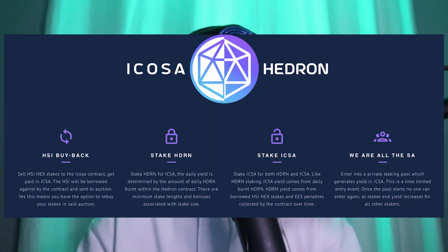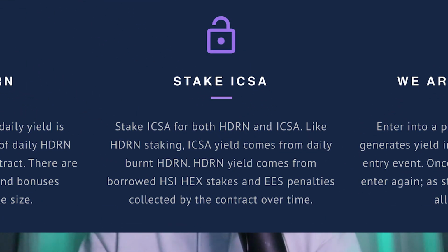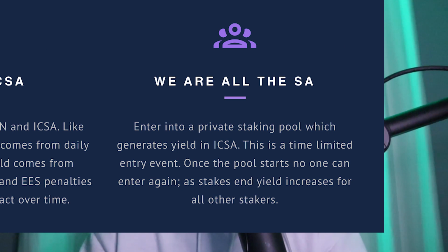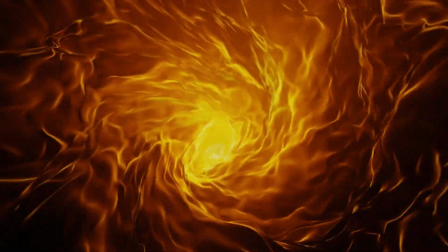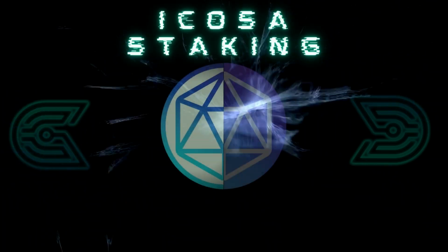As a brief overview, we will cover the Icosa staking pool, which pays yield in the form of both Icosa and Hedron tokens, how the payouts work, as well as the minimum timeframes involved for staking and penalties for ending a stake early. Secondly, we will cover a brand new concept, a We Are All the Source Address staking pool. This is a one-time access pool where users purchase an NFT as a representation of their stake in the pool. To see their reward, users must burn their NFT to obtain their portion of the yield in Icosa to date. This means once they cash out, they're out forever, kind of like a last man standing pool, but let's continue this discussion later. Time to talk Icosa staking.